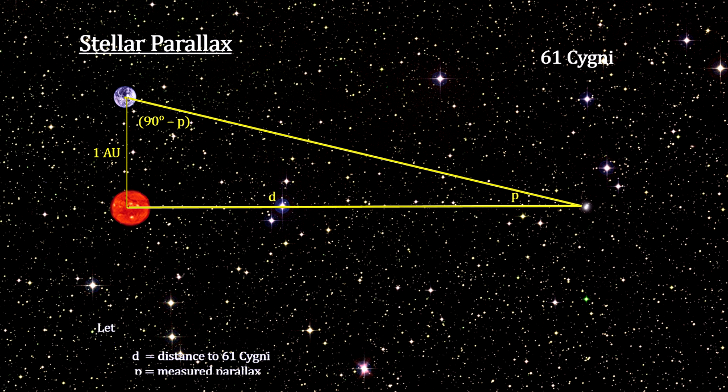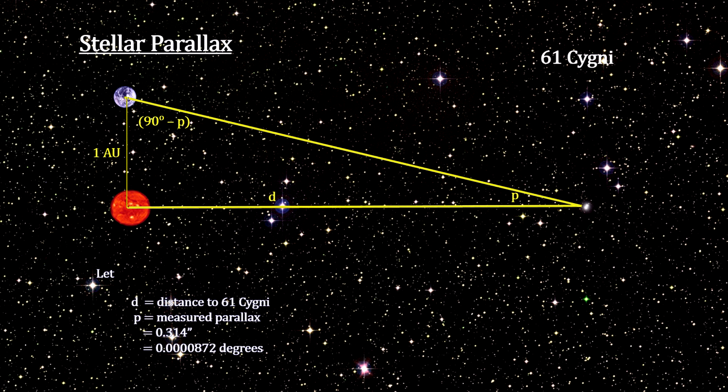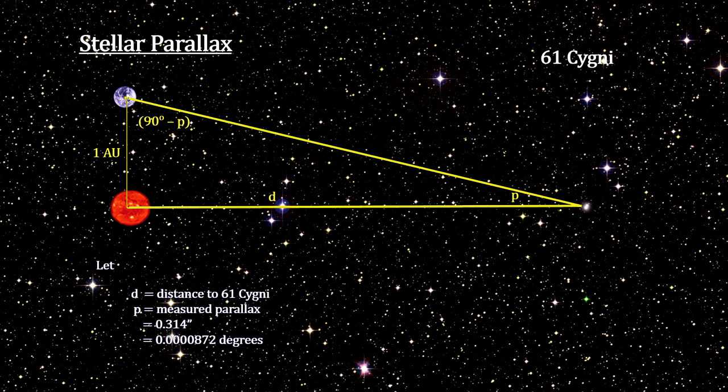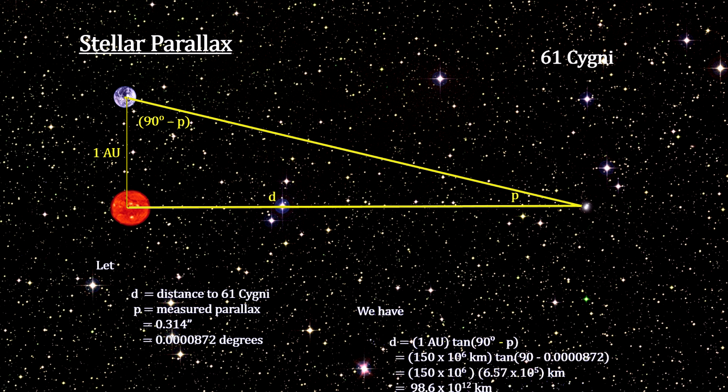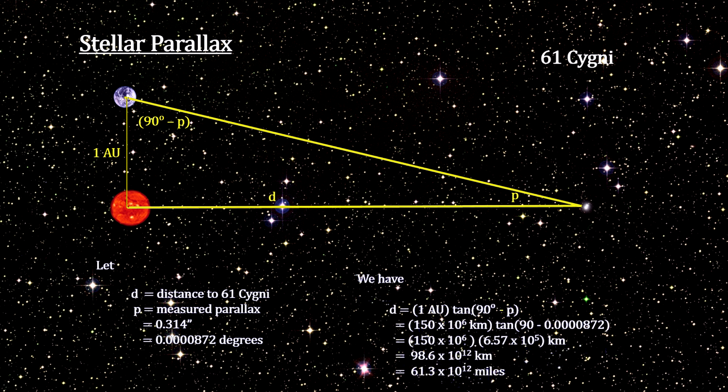Frederick Bessel mapped 61 Cygni against the distant star background for 28 years, observing the star's ellipses that followed the Earth's orbit. In 1838, after thousands of measurements and calculations, he made scientific headlines by announcing that the parallax of 61 Cygni was 0.314 arc seconds. That gives us a distance of 98 trillion kilometers. That's 61 trillion miles.